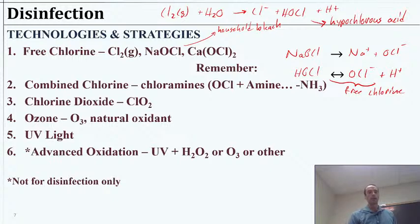Okay, so then there's combined chlorine. I mentioned this. That's when we take some sort of chlorine of some kind, free chlorine, OCl minus, HOCl, whatever. We combine it with an amine group, and then we have an ammonia, so NH3, except that now it's maybe NH2Cl. So instead of one of those hydrogens, now we have one chlorine. This would be monochloramine. We could also have NHCl2, which would be dichloramine, or NCl3, which is basically just we've stripped off all of the protons and now we have trichloramine.